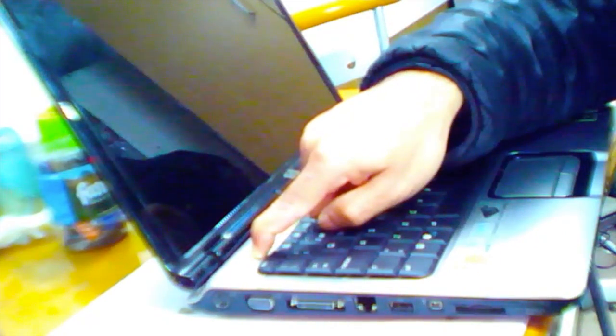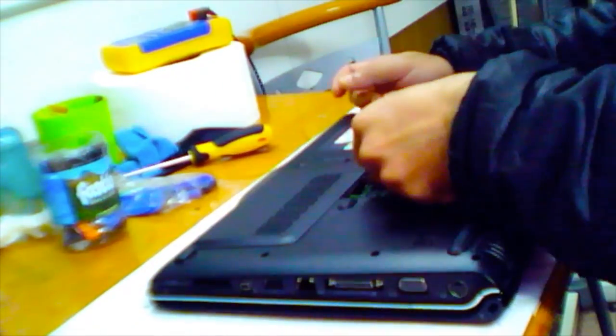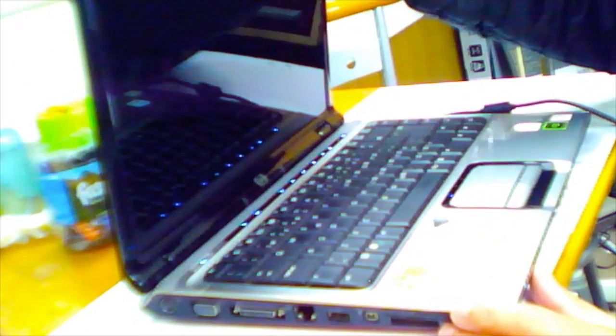It's a very weird problem. I tried it and it worked before. Well, it's the same problem, it's not coming back. The display is blank. Even now the light is not coming on.